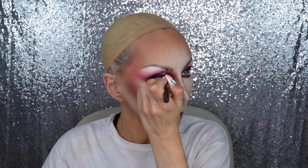Darkening the eyebrows with a Profusion eye pen. I'm not sure what color it is. I think it's like dark brown or ash brown or something.